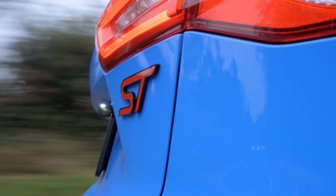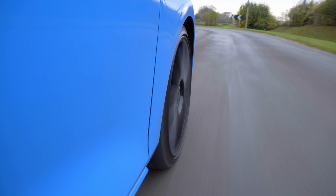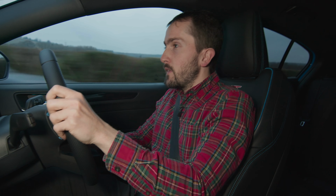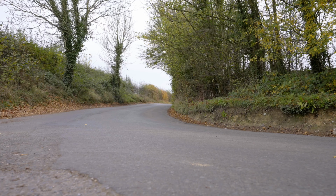The electronic limited slip differential is super clever too, because it can send up to 100% of the engine's power to just one front wheel. Sometimes it just finds grip where you think, that's not going to be able to. It's not quite the same clawing at the road feeling that you can get with some more old school mechanical limited slip diffs, but it's still mighty impressive.